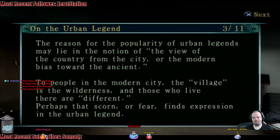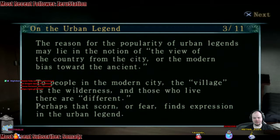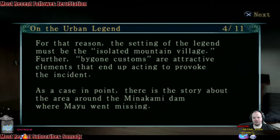The reason for the popularity of urban legends may lie in the notion of the view of the country from the city or the modern bias toward the ancient. To people in the modern city, the village is the wilderness, and those who live there are different. Perhaps that scorn or fear finds expression in the urban legend. For that reason, the setting of the legend must be the isolated mountain village. Further, the bygone customs are attractive elements that end up acting to provoke the incident.